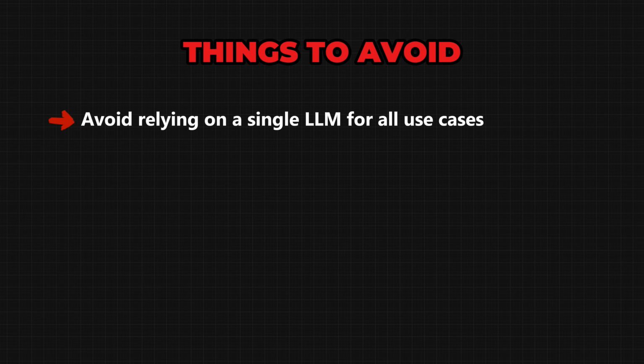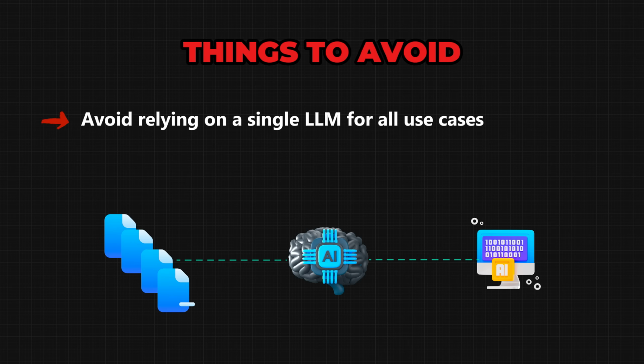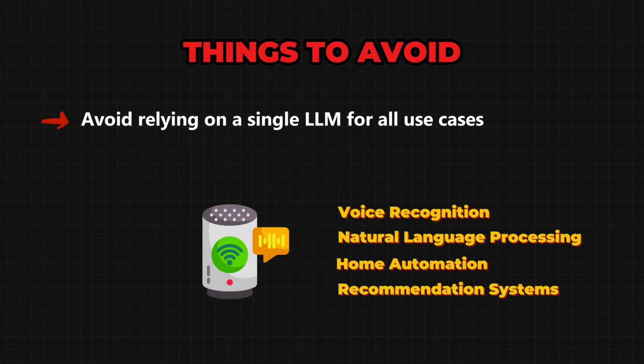First, avoid relying on a single big model instead of multiple small models. Many people have misconceptions about how AI products are built. They often think that there is a big super smart model at the core that is trained with tons of data and would handle all the queries of the application. This may be true for some simple applications, but not for more complex ones. For example, smart home assistant systems like Alexa don't just rely on a single large language model, but instead use multiple LLMs for voice recognition, natural language processing, home automation, and recommendation systems.